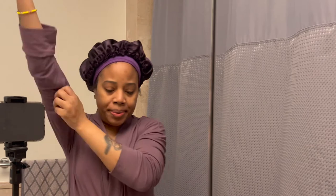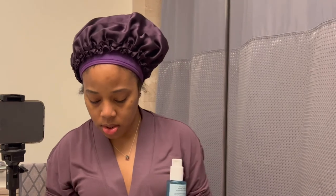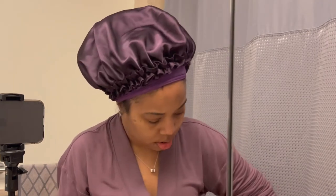So before I start the dermaplaning, I'm just going to give my face a quick little wash. Forgot my brush, but yeah, I already washed my hands, they're clean. I'm going to give my face a quick little wash.